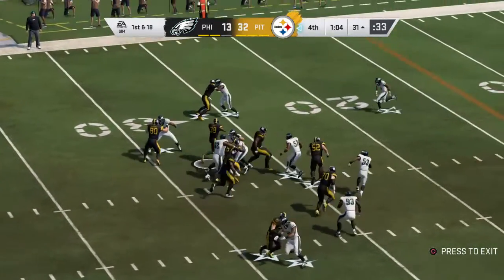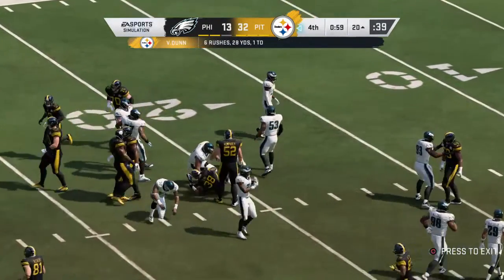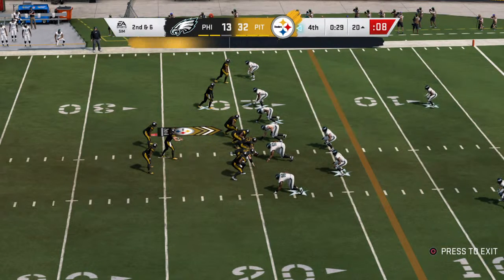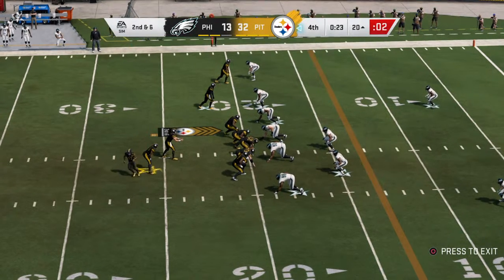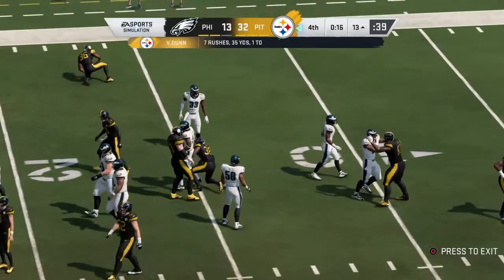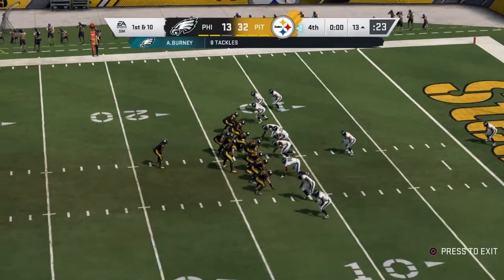And now a carry here for their fullback. And he's able to get it to the edge of the red zone at the 20-yard line. Brings up 2nd down at the 20-yard line. Well, they've gone to their fullback quite a bit. He'll get it again. And they'll bring him down at the 13-yard line. 7 yards there and a 1st down.